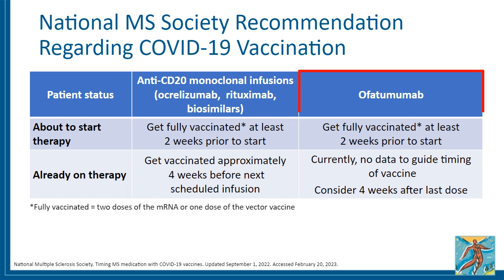With respect to ofatumumab, which is an injection that one receives monthly, the recommendations are a little different. Obviously, get fully vaccinated at least 2 weeks prior to start, but there's really no good data to guide the timing of vaccination once you're already on therapy. And the suggestion is to consider the vaccination 4 weeks after the last dose.